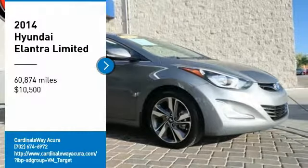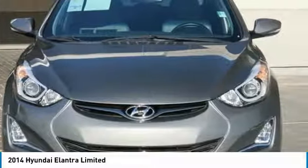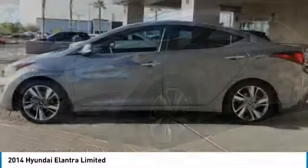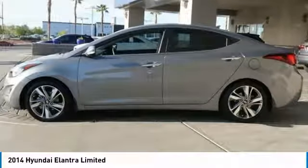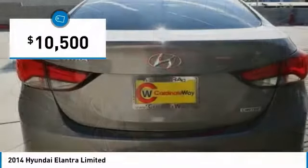Looking for the right vehicle? Check out the 2014 Elantra. The Elantra boasts the most interior room in its class and gets an exceptional 35 miles per gallon. With its luxurious standard features, the Elantra is an easy choice and is priced below $15,000.